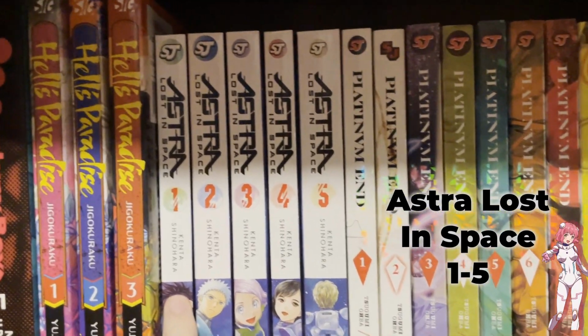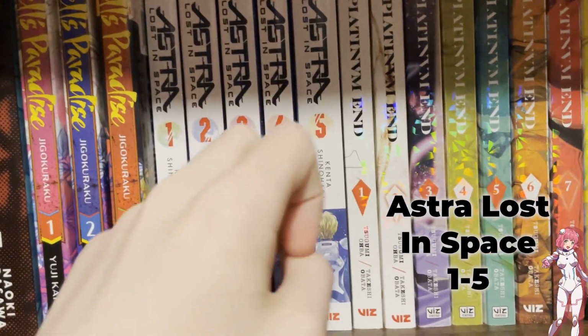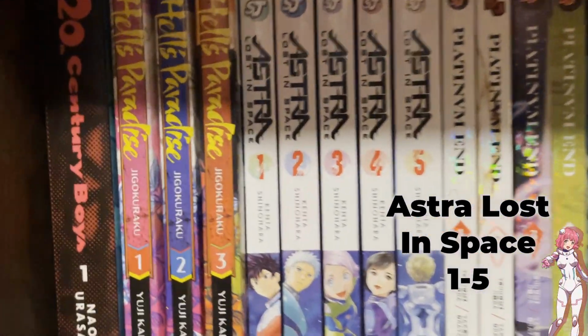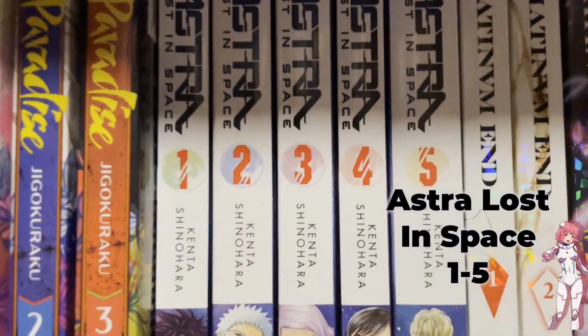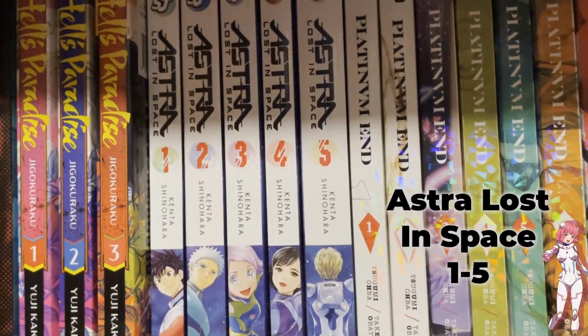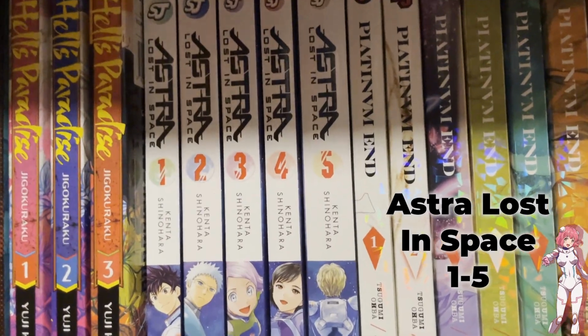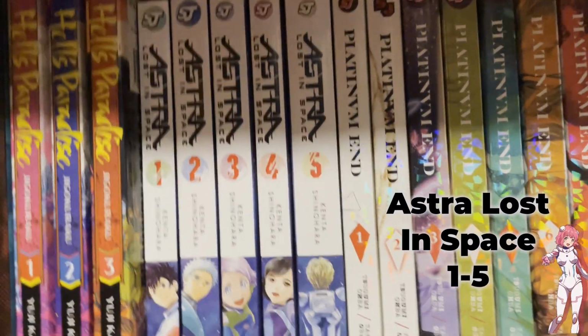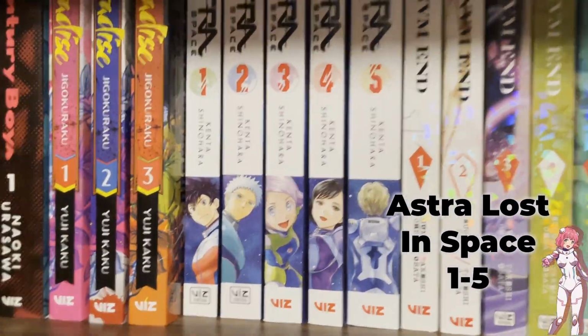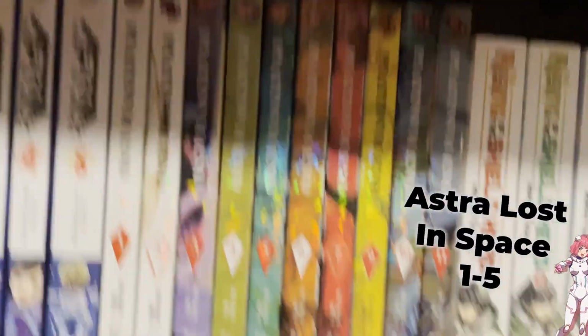Next, we have Astra Lost in Space 1 through 5. I actually watched a little bit of the anime back when it first started airing, and it was really good. But then I never finished it, so once the manga went on sale, I was like, I'll just pick all of this up. I haven't gotten around to this yet, but I'm going to soon. I'm probably not going to buy any manga for a really long time because I just have so much to read. So this will definitely get read soon.